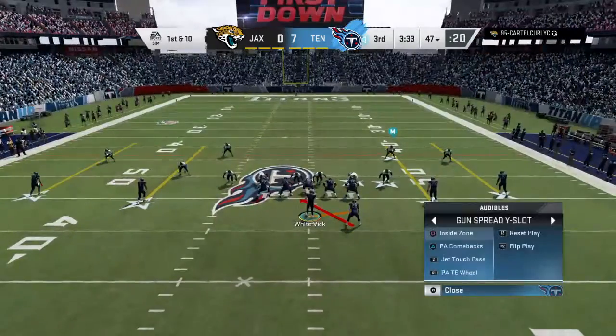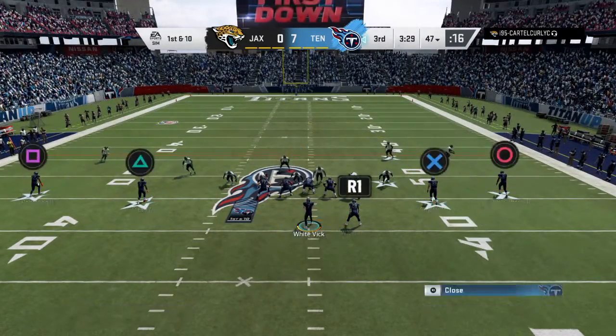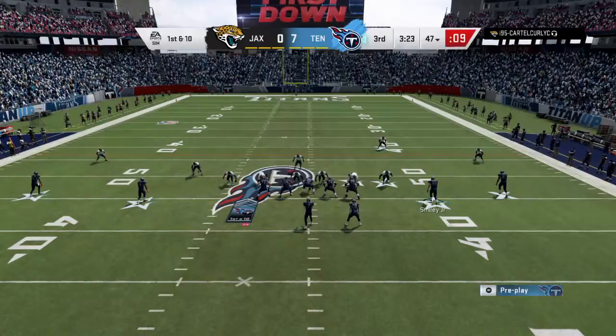Here we go. 18 Gator. Let's go, defense. X3. 218, chop it. All right, here we go. Spawn. Bravo. Spawn. Hey, watch that.